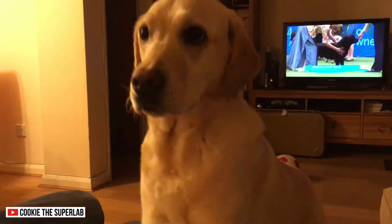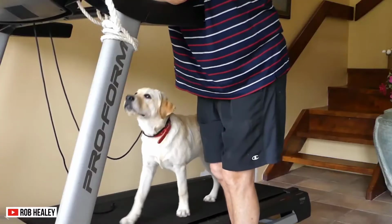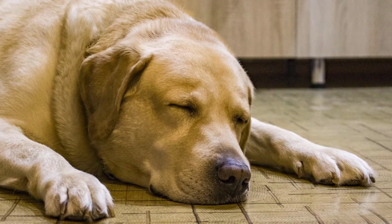Family life. The Labrador Retriever is an amazing family dog. They love to get involved in family activities. If you want to own one, you need to consider their exercise needs. This helps them remain happy and satisfied inside the house.